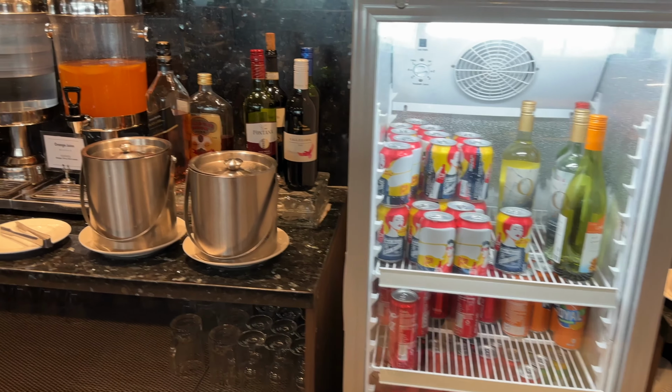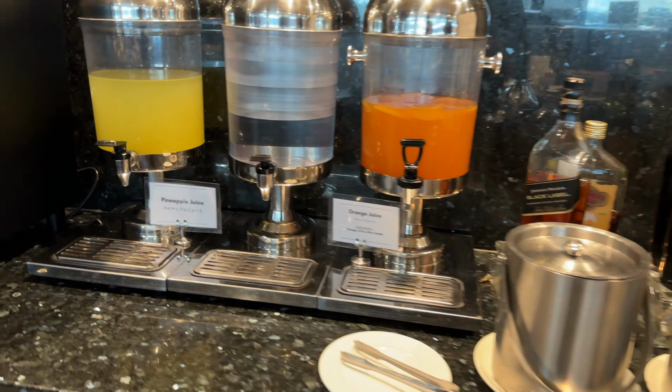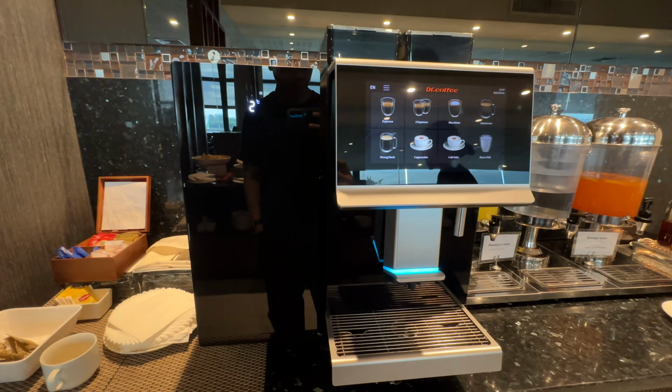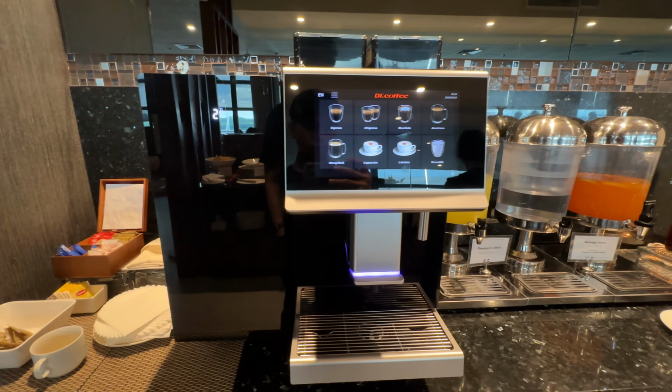They also serve different kinds of drinks, from soda to hard liquor, fruit juices, and syempre, hindi pwedeng mawala ang coffee. And tea na rin.